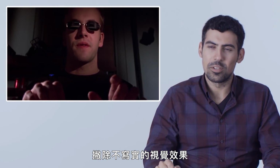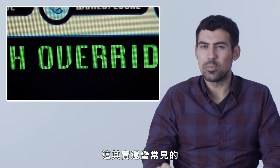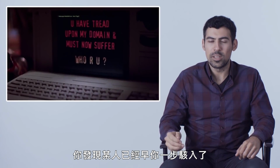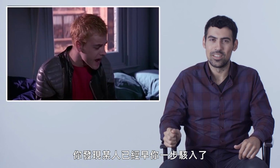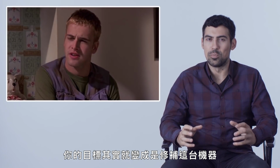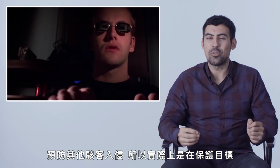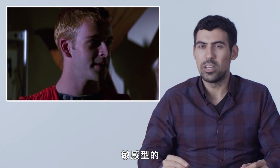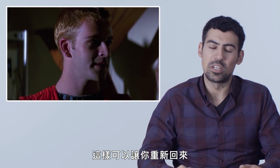Besides the unrealistic visuals, this is actually something kind of common. When you might hack into a machine and you find that someone else has already hacked in, at this point you do something kind of funny. Revenge. Your goal is actually to patch the machine to prevent any other hackers from breaking in, and you're actually helping the target. The sensitive type. But you'll often leave a backdoor so that you can come back in.